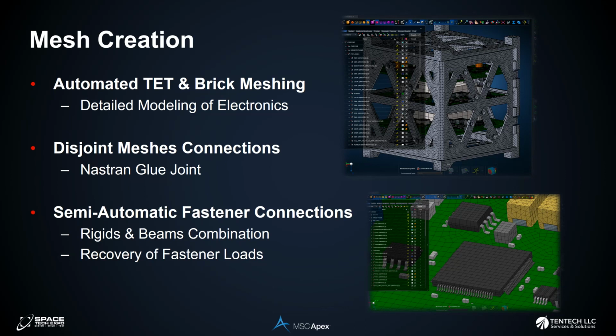So automated TET meshing or detailed brick meshing, and on top of it, we have a lot of tools to connect disjoint meshes, being at the edge, at the face level, that allows us to create very detailed meshes, for instance, of those components, lead wires that we want to look at with solid brick elements.